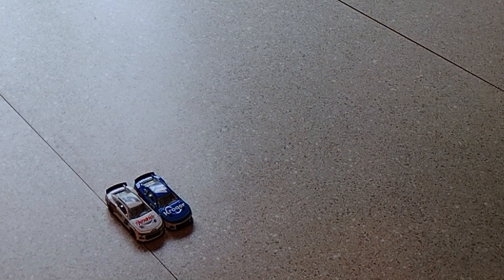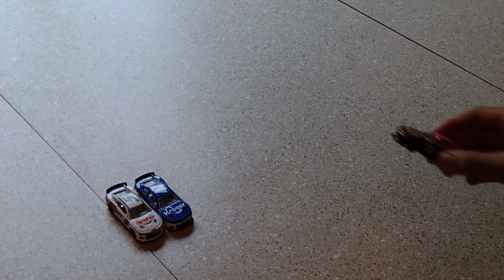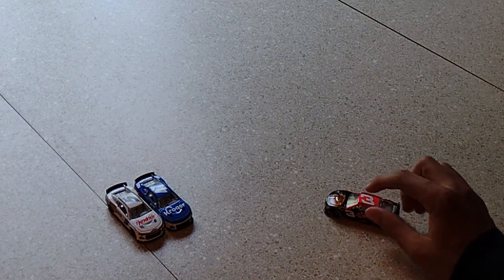And then this is the final diecast. Alright, let me give you guys a little backstory. Honestly, I'm just going to reveal it. It is the Austin Dillon 2022 Next Gen diecast.